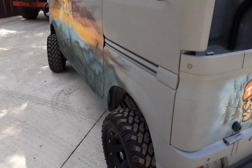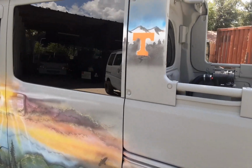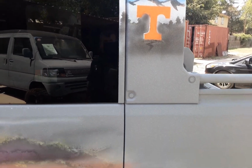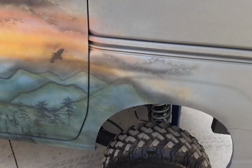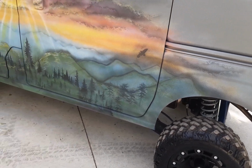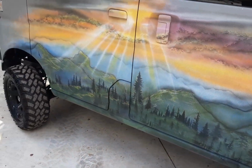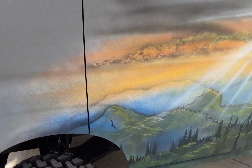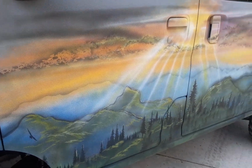Alrighty, just gonna mosey around this side, and again, got another little Rocky Top scene up here. None of the pictures are the same. Every single picture I've done is different. You'll notice here, this is a bright morning scene. This is where the sun rises. And again, you'll notice the depth of the colors, and I wish I could leave it in the sun.